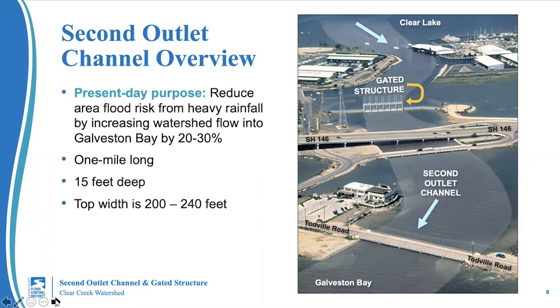On this slide, the second outlet channel is shown here in the light shading. The 15-foot deep, over 200 feet wide channel is considered the workhorse. It helps reduce the risk of flooding for the Clear Lake and Clear Creek communities from heavy rainfall runoff by increasing flows from Clear Lake to Galveston Bay by about 20 to 30%. You see the gated structure in the middle, noted by the yellow arrow. The gates are situated between Clear Lake and Galveston Bay, just above State Highway 146.